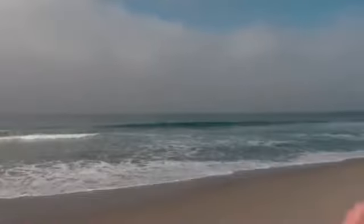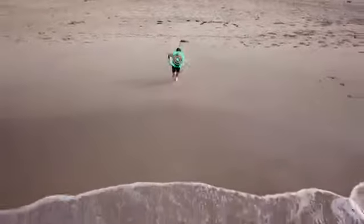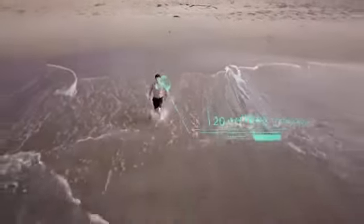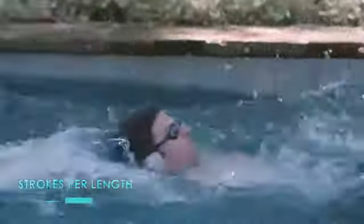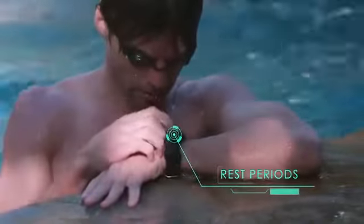On land or by sea. In the open ocean or an open lane. Fully waterproof up to 120 meters. It automatically detects your swimming style, lap times, strokes per length, and rest periods. Well-deserved rest periods. Connect to the IronCloud app to track your body's performance throughout the day.